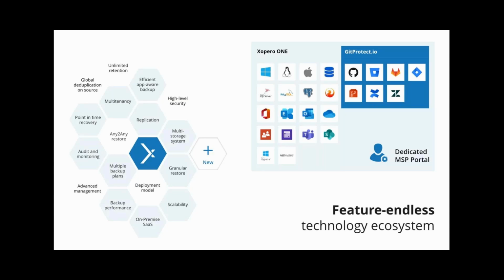Multiple backup plans. This means that you can, of course, create different backup plans that will be launched on multiple schedules with different retention options, etc. So you can configure multiple backup plans for a single machine, for example, or for multiple machines.